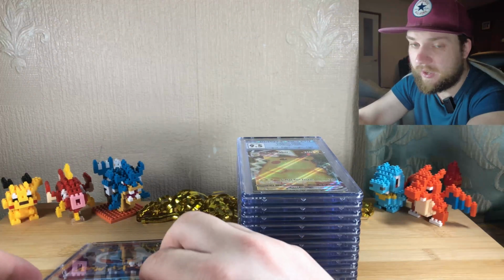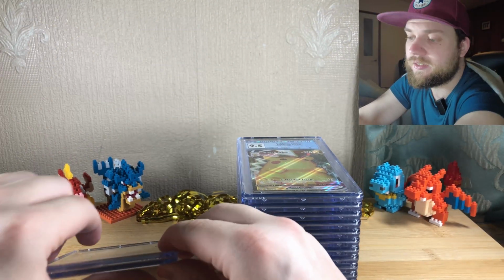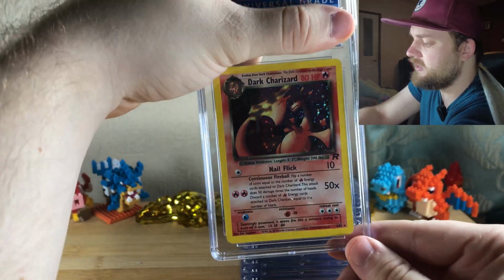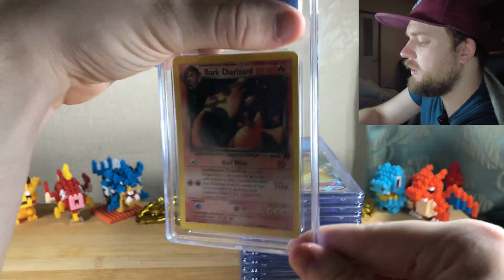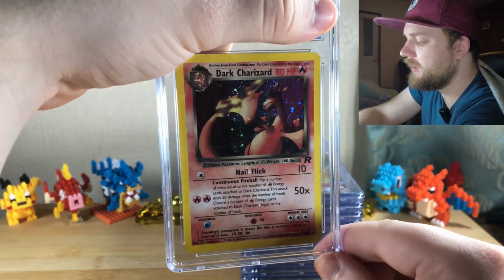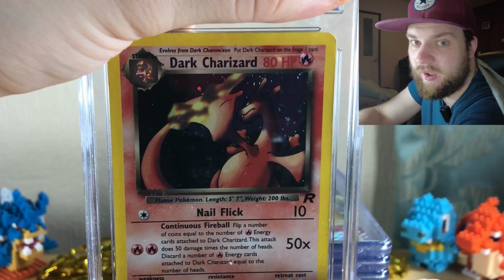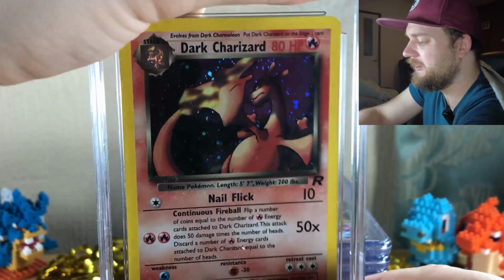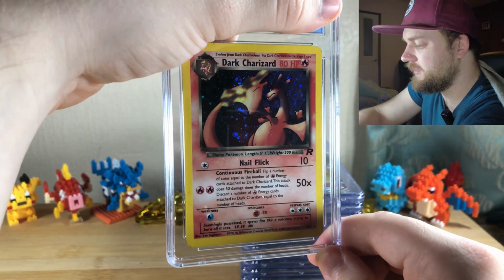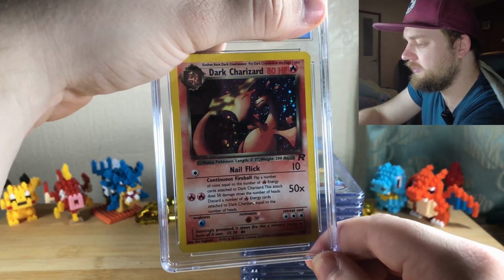Right, the final card, and because it's the final card, I know what it is. It's going to be slightly more interesting because it's a vintage card. It's a Dark Charizard. Now, this one I bought from a car boot sale that my school was running about 15 years ago. It was a long time ago. I was in school. So yeah, it was my first Charizard I picked up. But it's not in a good place.